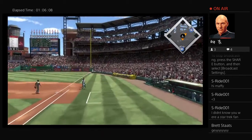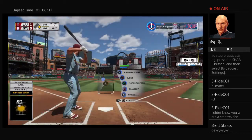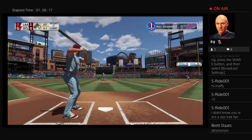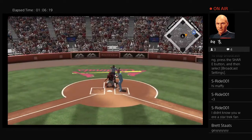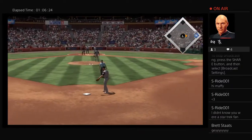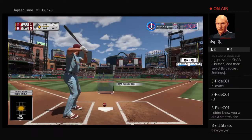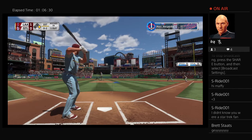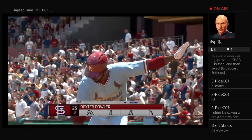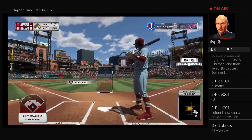And this is sliced foul into the stands in right, out of play. That was a good pitch to hit. He wants that one back. He was just a little bit late on it. In the dirt here. Ready on 0-2. And a half-hearted attempt that time, but they'll say he broke the plane, and that's out number 2. Here's Dexter Fowler now.